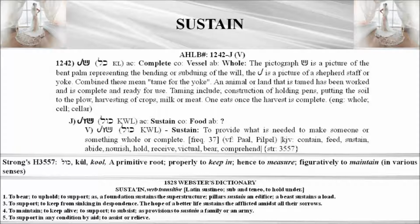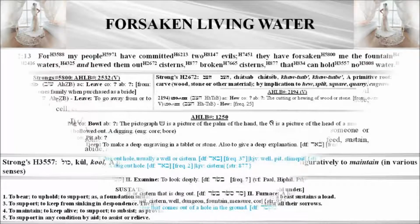To support, to keep from sinking in despondence. The hope of a better life sustains the afflicted amidst all their sorrows. To maintain, to keep alive, to support, to subsist, as provisions to sustain a family or an army. To support in any condition by aid, to assist, or to relieve.